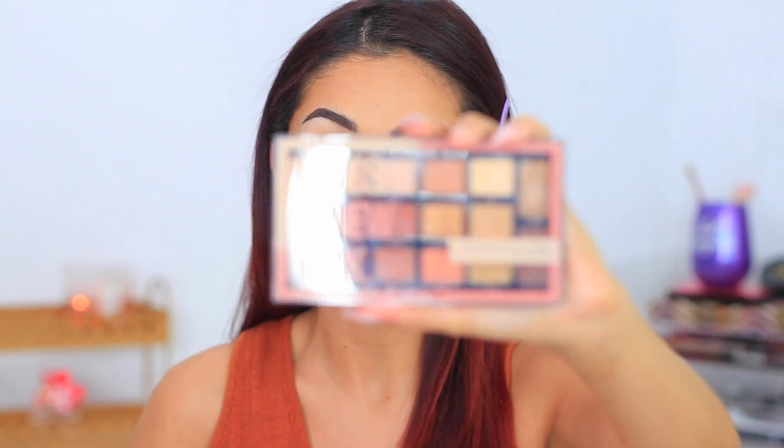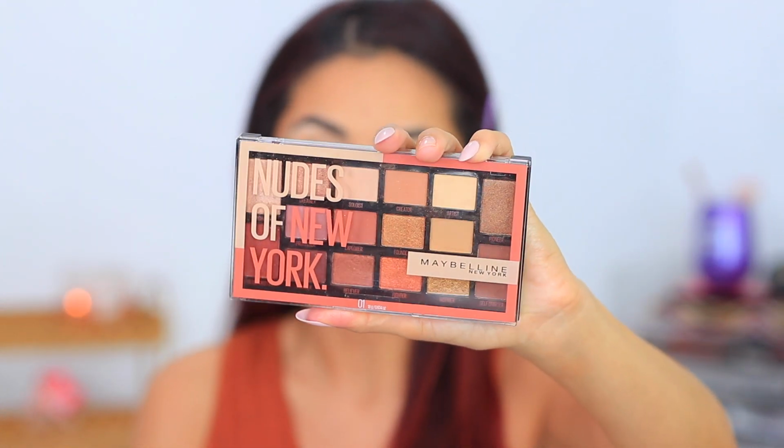I'm going to do a really quick eye look using this palette, because I did just recently do a full-on review and tutorial using this palette, and this is one of their newer palettes. It is the Maybelline Nudes of New York palette. I believe this palette is hands down their best palette that they've come out with so far.